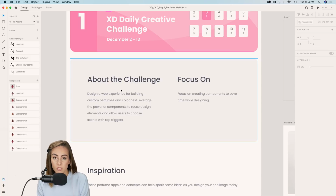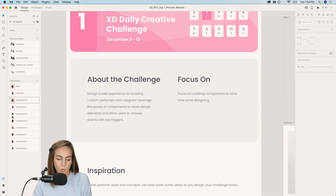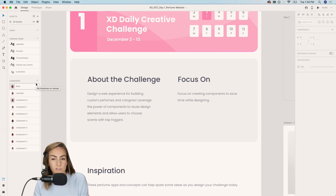If you haven't used components before, we have had this panel over here where you can add components after you've already made them, and I'll show you how to do that, but they really are useful if you have a ton of different artboards and you're reusing a lot of the same elements.